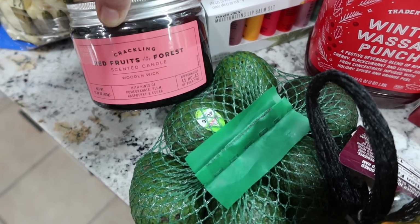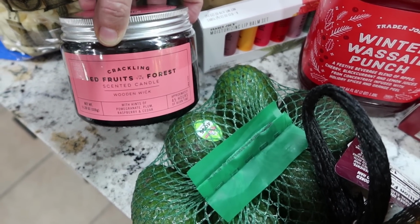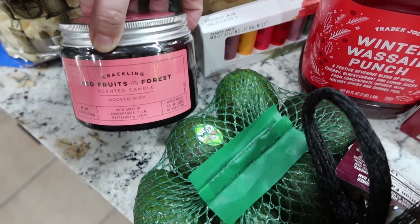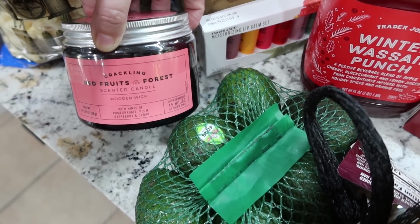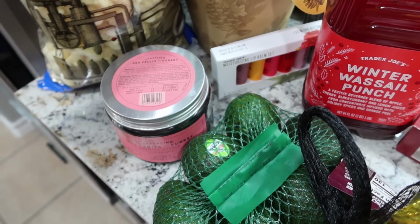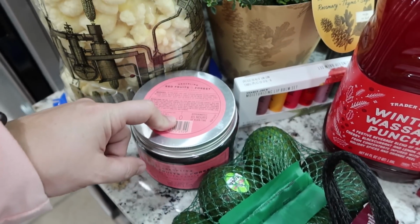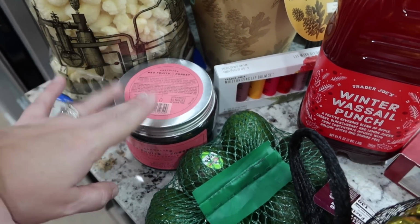But it is the crackling wooden wick, which I think is so cool. And it has the red fruits in the forest scented candle. It's hints of pomegranate, plum, raspberry, and cedar. I'm going to have this lit during Friendsgiving because I'm hosting for Friendsgiving this year. It says approximately 45 hours of burn time. So it smells really good.